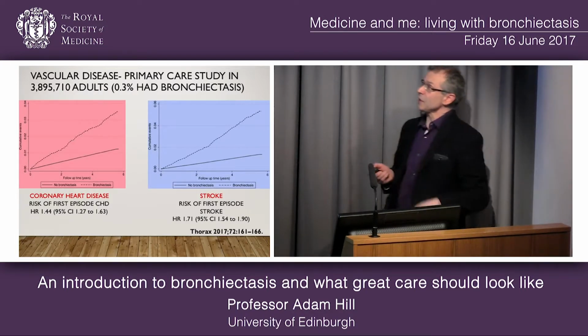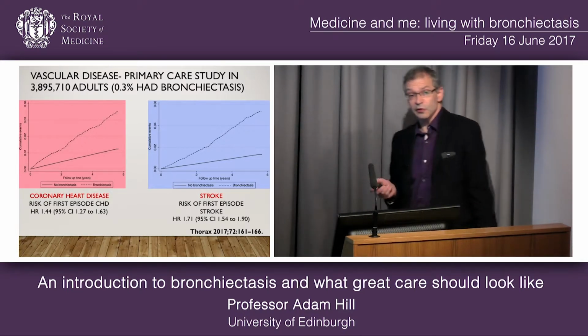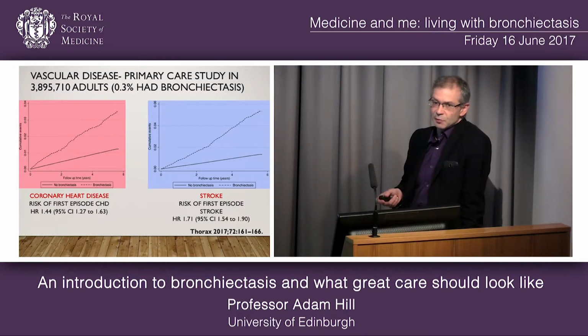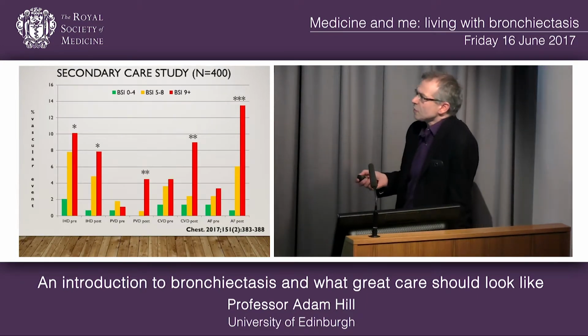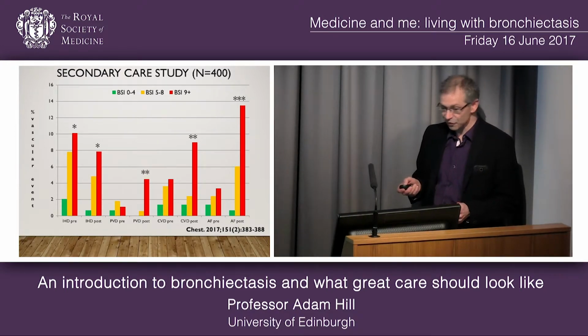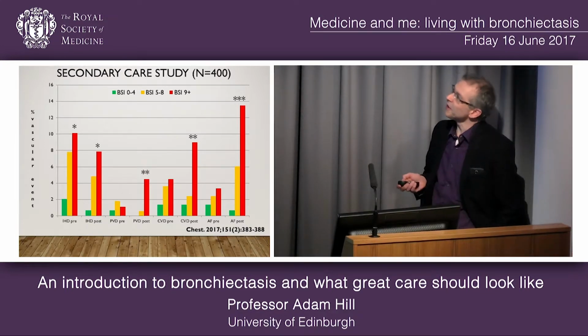This is nice work again. It's work looking at epidemiology studies, and this was looking at primary care databases, and it's showing you here that if you've got underlying bronchiectasis, you're more likely to have heart disease and stroke. That bronchiectasis in itself is a risk factor for heart disease and stroke. And it's one of the first publications published this year showing you that. We did some work in Edinburgh, actually, and this came out roughly at the same time. That last study was done in nearly 4 million patients, so it's quite impressive.